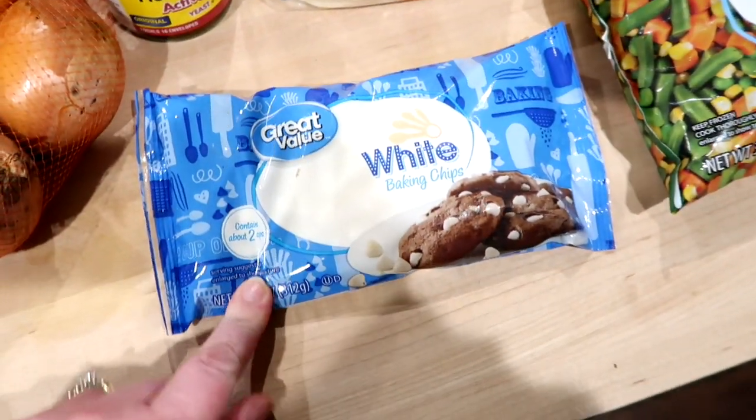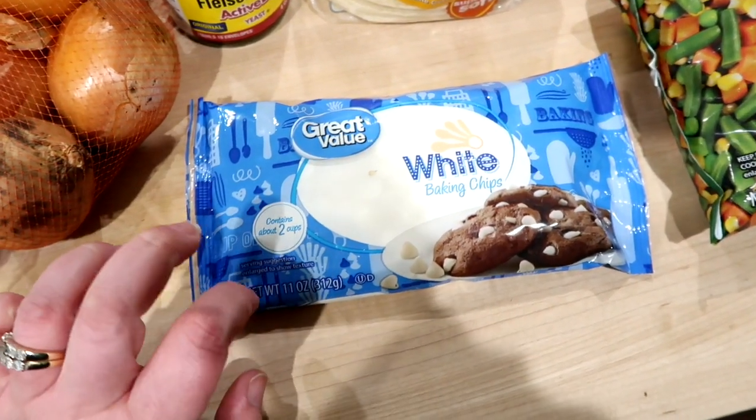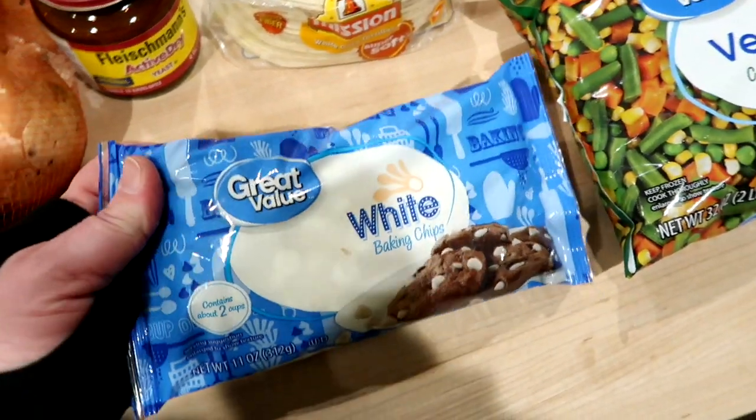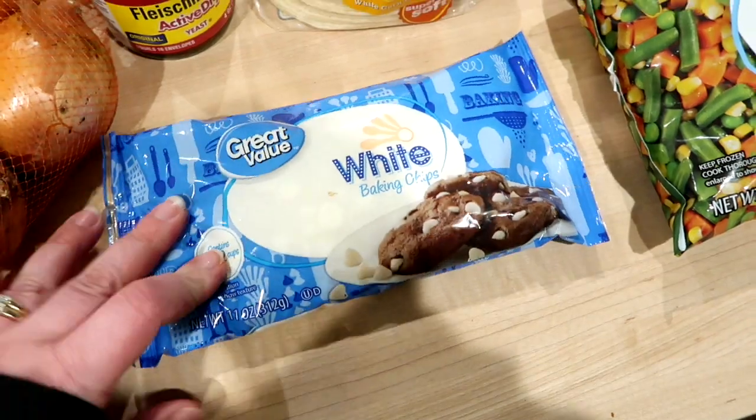I also have some macadamia nuts that I want to use, and I thought this would be good to do like white chocolate macadamia nut cookies. So I grabbed these. I was thinking about getting the Ghirardelli brand, but honestly they were like $2 more than this, and I'm like, I'm not paying that much for white chocolate chips.